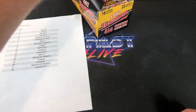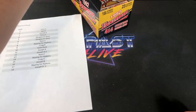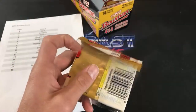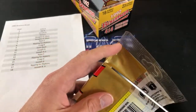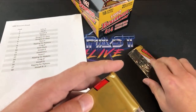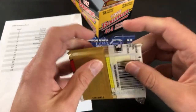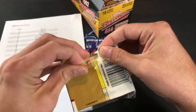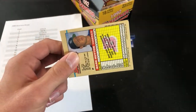So we're going up to pack 3 now, and that is Joseph B. Joe Yankee. Saw him in here earlier. He said, pull me the Rivera, or where's my Rivera at? Well, hopefully it's in here for you. He's on the back, and I can tell you that. It's Mark Hutton. Wrath of Cain says, I am nervous for everyone. Yeah, I am too. I was literally almost shaking in suspense before I started.